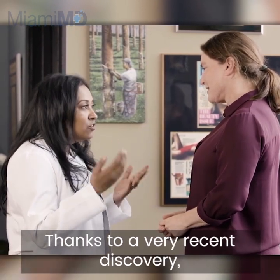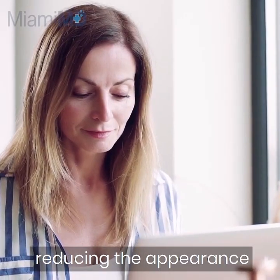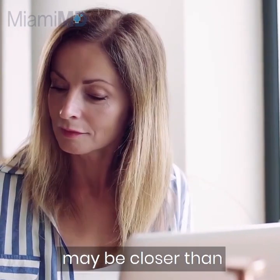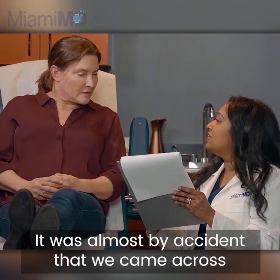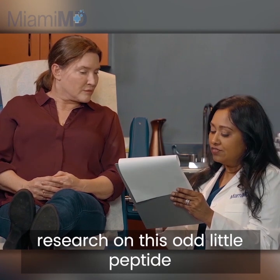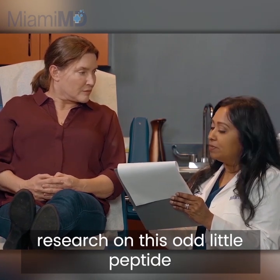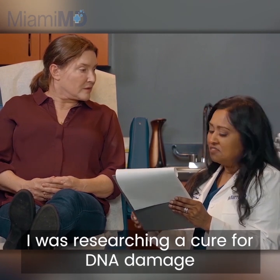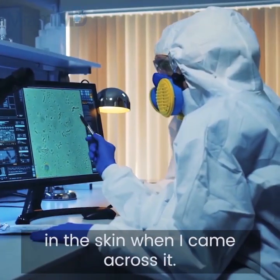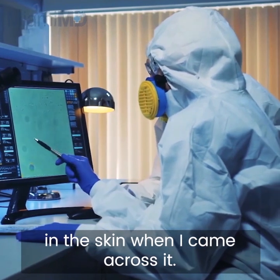Thanks to a very recent discovery, reducing the appearance of fine lines and wrinkles may be closer than we realize. All thanks to a natural peptide called progeline. It was almost by accident that we came across this research on this odd little peptide from the Society of Cosmetic Chemists. I was researching a cure for DNA damage in the skin when I came across it.